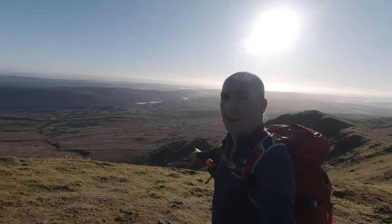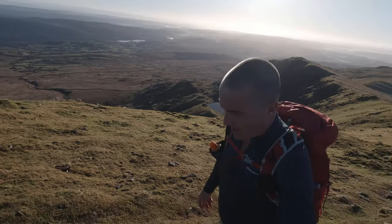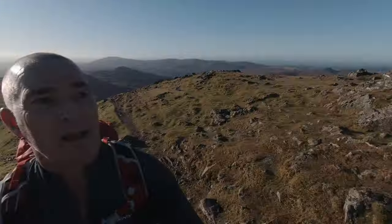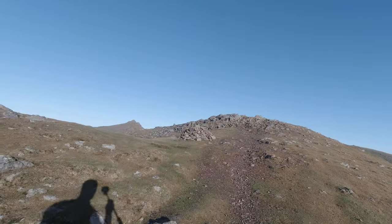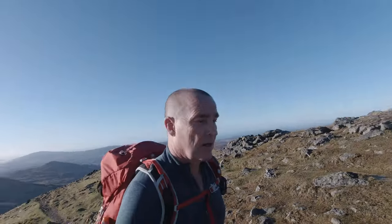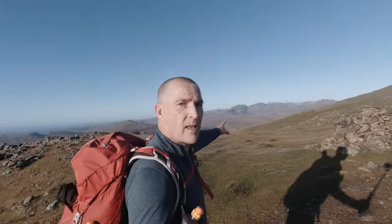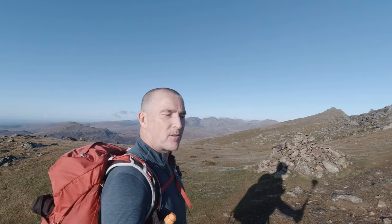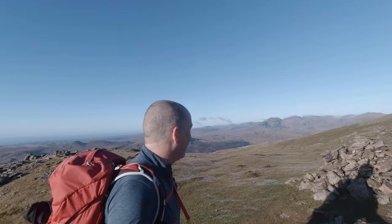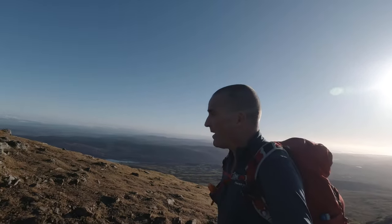Yeah, so behind me you've got the wonderful Blind Tarn. There's the top of Dow Crag just coming into view. Another 10 minutes to there. Yeah, definitely clouds coming off there and they look good. Hardly a breath of wind.